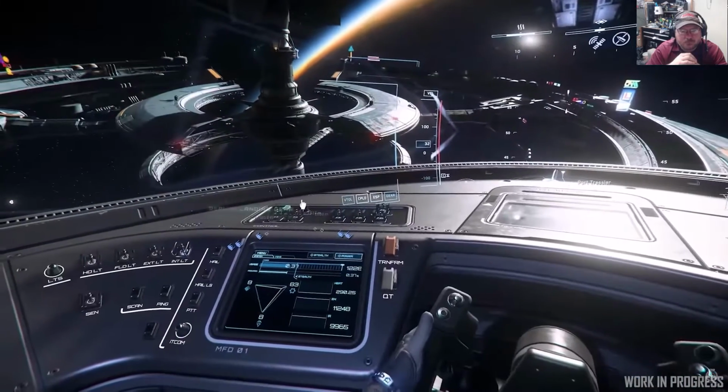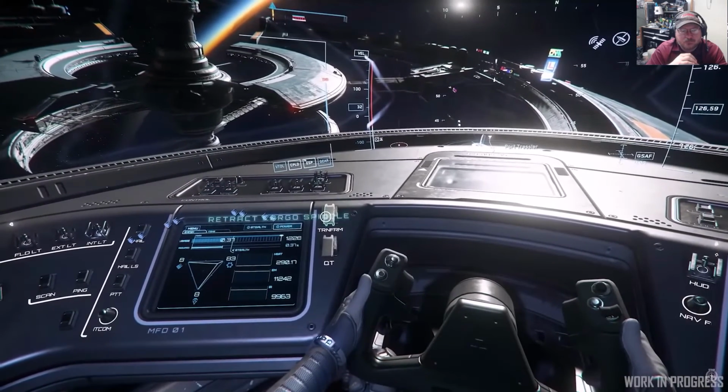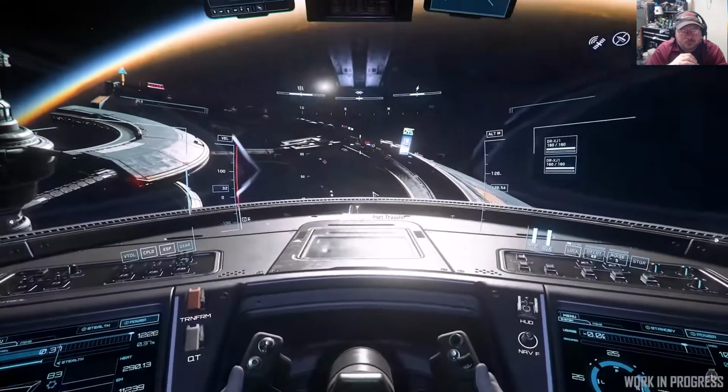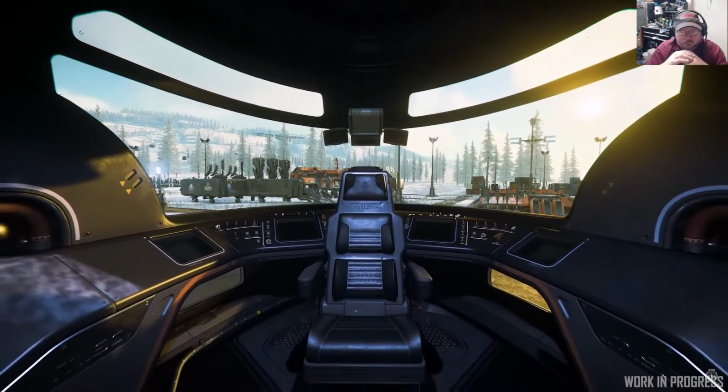You have a very traditional MISC cockpit layout. You have a big dashboard surrounding you with all your buttons, switches, and controls. Not quite as restrictive view as the Freelancer, but it is very much styled in the same influence as a lot of the MISC ships.